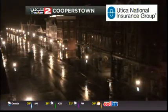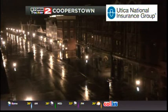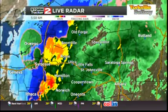We are starting out with rain showers this morning. Ponding on the roadways is possible along with foggy conditions, and this will turn over to snow later this morning. Let's take a look now at our Utica National Tower camera overlooking Main Street in Cooperstown. As we can see here, wet roadways. It is going to be windy today as well, and our high temperature happens this morning. The temperature will continue to drop throughout the day.